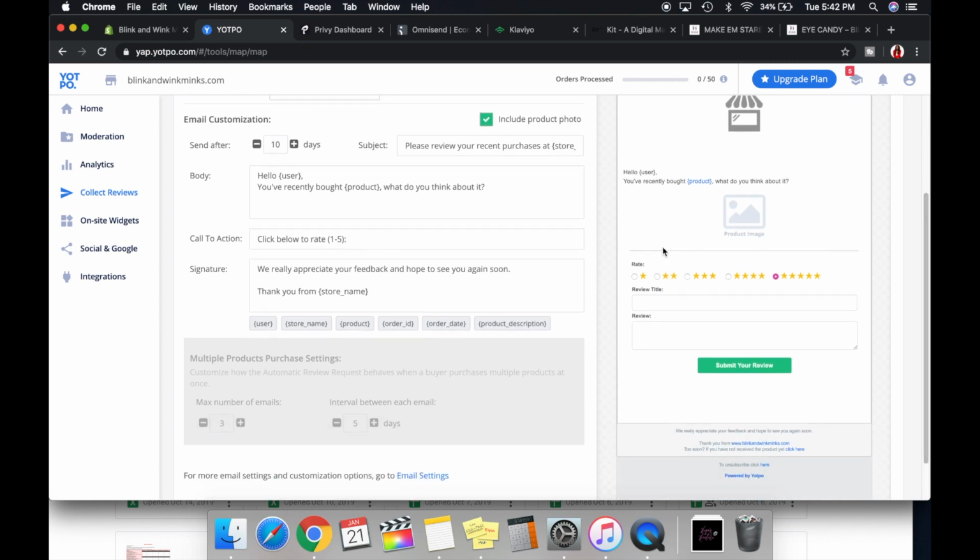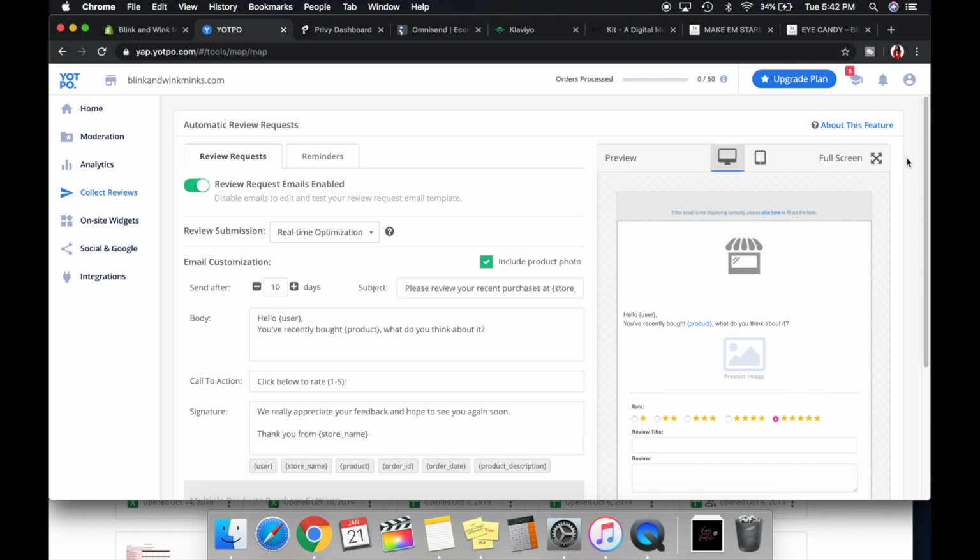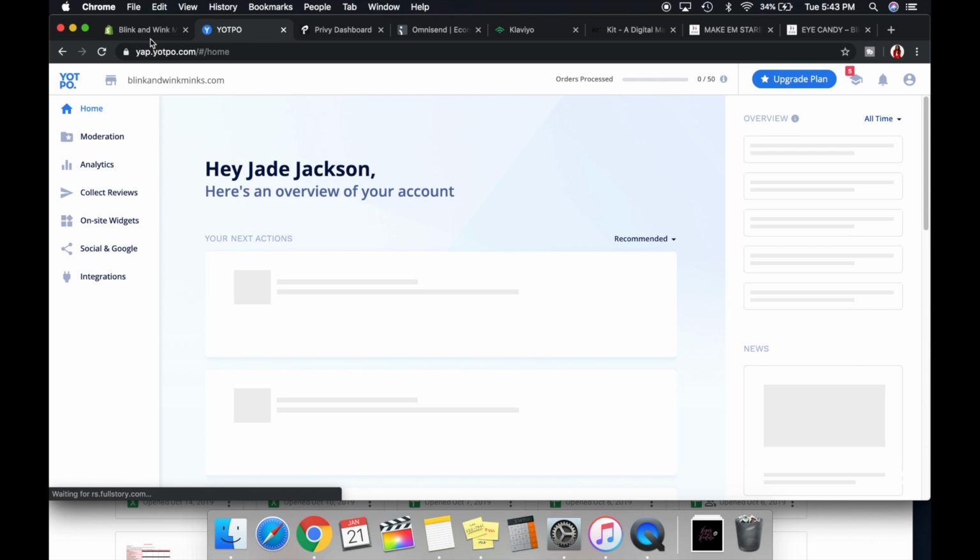And this is what it looks like. So it says their name. It'll show them the product that they purchased, and then they can rate it and make a review right from their email. And I just find that to be easier than them having to go back on my site and find the lashes they got and all of that. So this is another good app that I recommend.